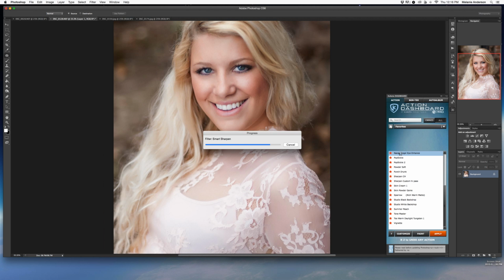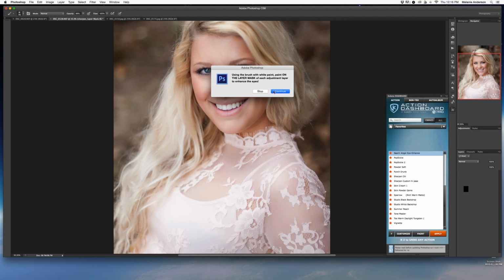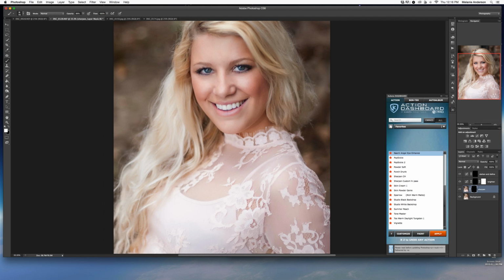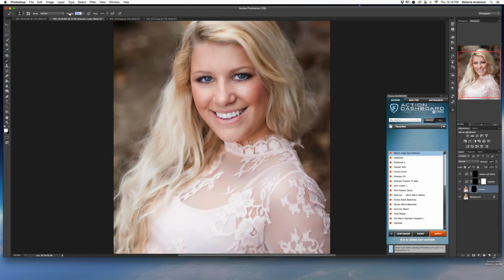Now she has great teeth, but if someone didn't have great teeth, I would bleach their teeth as well. And we have an action for that. Actions are amazing. They do things that you can do in Photoshop anyway, but it just makes it easy because you just click one button and then it's ready, versus going through everything. So actions are my best friend.